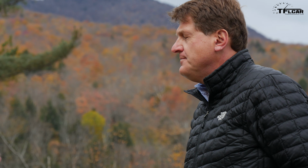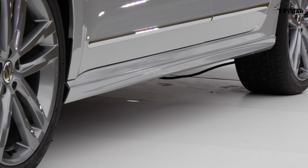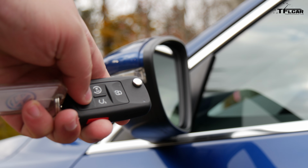So the S starts at the same price as last year, actually $22,440, but we've added about $1,300 of additional content to that trim level. Such as? Alloy wheels are now standard, dual zone climate control is standard, rear-view camera is standard, touchscreen radio and USB port are now standard in this car, better fuel economy, so it's a lot stronger value for our customers.